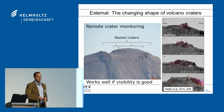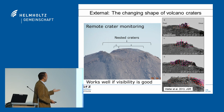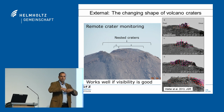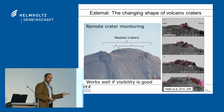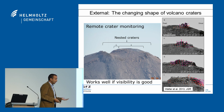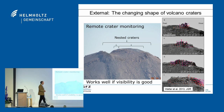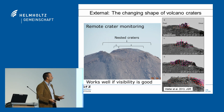If we then take an image every hour, this is now a time-lapse movie from 1 month's time, where I selected one image per day, you already see the dramatic changes in the morphology at the volcano. Of course, this works very nicely if the visibility is good. From such analyses using modern tools available in computer vision, we can estimate, for instance, growth rates, volumetric changes, analyze how much magma is coming out, and from this we can even give a prognosis about the forthcoming dynamics. So this works if visibility is good, I said.